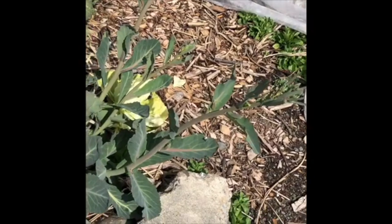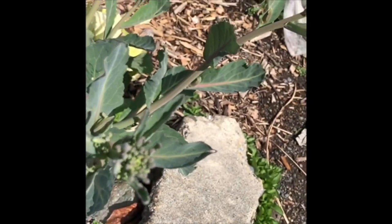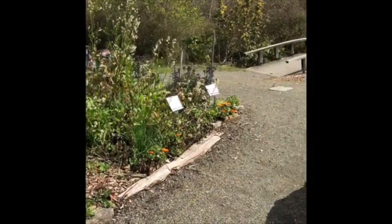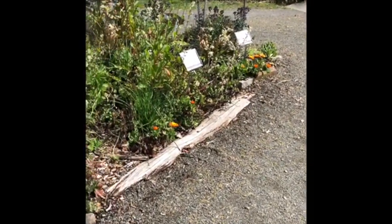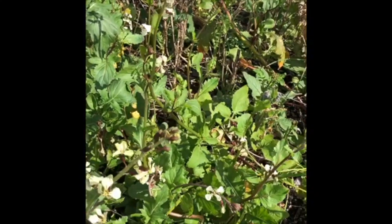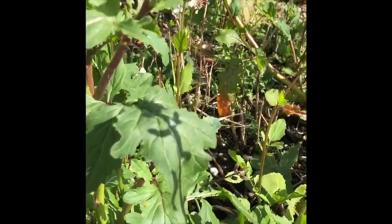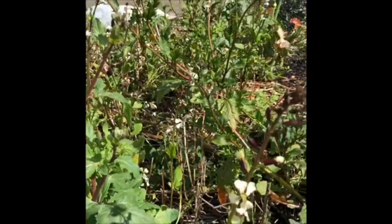Here we have some collards that have gone to flower. Still tasty. Listen to those birds. So things are just starting to come up or go to seed. So this is arugula, which has been growing all winter long. And now it's flowering. But it's still delicious.